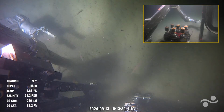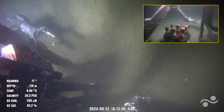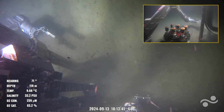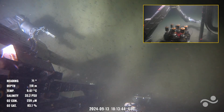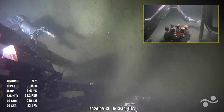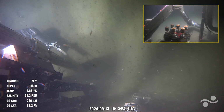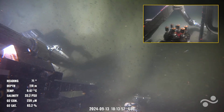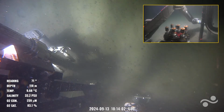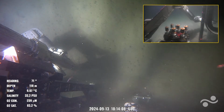We're having some trouble with visualizing the vibrocore here. I want to make sure we pull it up over the very bottom. And so part of the problem here is that the ROV is sitting on a very soft seafloor, so it's sunken in a little bit, and we can't quite see where the base of the vibrocore platform is, what we call the guillotine. So we don't want to just pull it laterally without knowing we've gotten it completely up over that platform, that base.